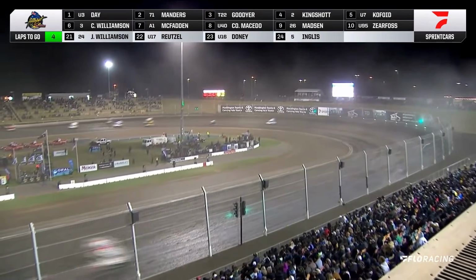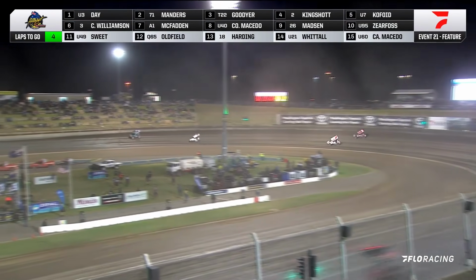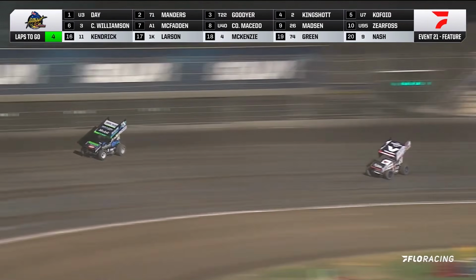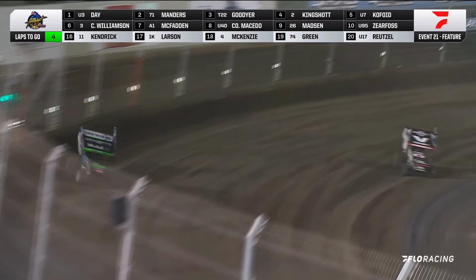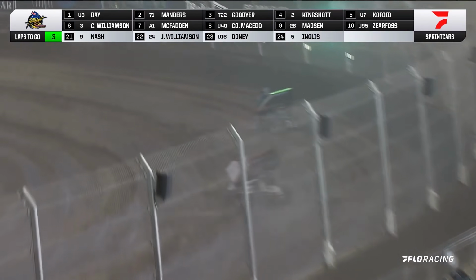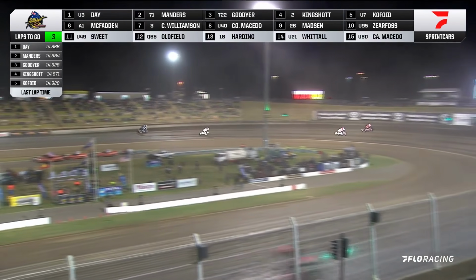Meantime, Larson's come back up into 17th position behind Jason Kendrick with 4, making 3.5 laps remaining for Day down the Triple M back straight. Manders hasn't lost touch yet. He's starting to reel in the number 3. The Californian continues to lead. Can he take a win home here tonight after finishing second on Boxing Day? Will Manders break through for victory?